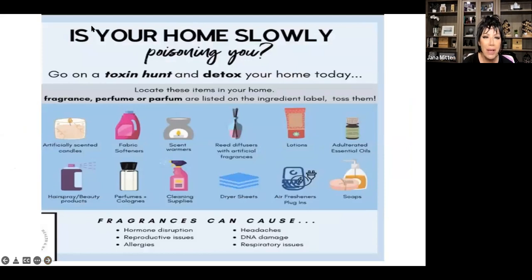So let's talk about some of the things. Is your home slowly poisoning you? Okay. So we're going to talk about going on a toxin hunt to detox your home today. So if you have any of these things, we're going to go through later, Sherry, what we replace these with. But the artificially scented candles, okay, those are hormone disruptors.